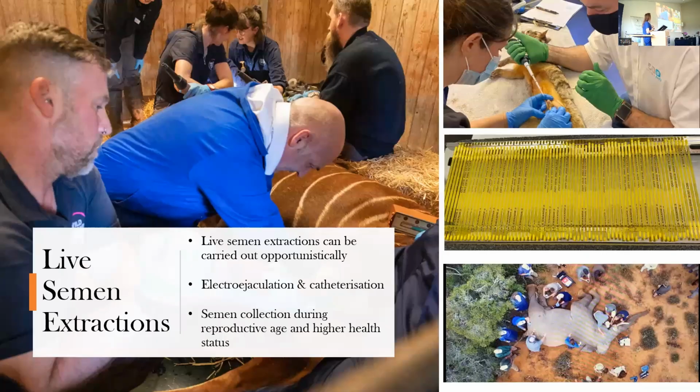And so as well, we do try and carry out live semen extractions where possible. Obviously, for the majority, the animals are sedated. It's not a live collection like you regularly do with your dog or your horse. And Tunis has gone out to South Africa, freezing off elephants and rhinos.